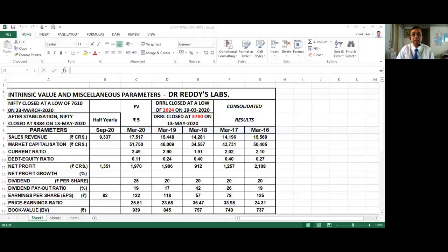Friends, today we shall discuss and demonstrate a few companies chosen at random with actual parameters, along with their prevailing intrinsic values. So friends, I have my Excel file over here. Intrinsic value will be given at the end of the sheet. We will discuss the miscellaneous other parameters, which along with the intrinsic value reckoned from the two formulas will give us a good guideline on whether a share is below its intrinsic value and the market value is underpriced, or is it fully priced or overpriced.